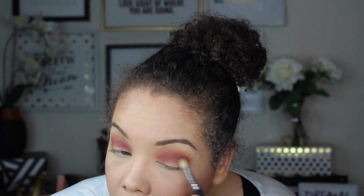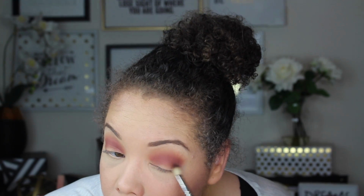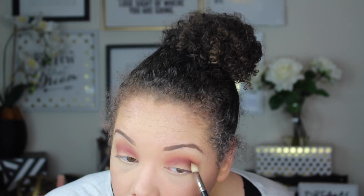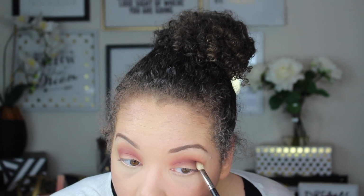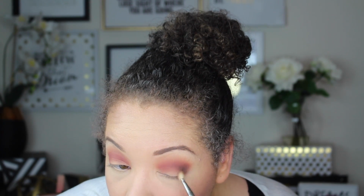To bring a little bit of darkness into the outer corner, I'm going to take this shade right here, the brown, on my MAC 217 and just slightly swirl it, and take it about a third of the way. I'm not going to take this one all the way from inner to outer corner like I did the other colors. Just putting a little depth in the outer V.